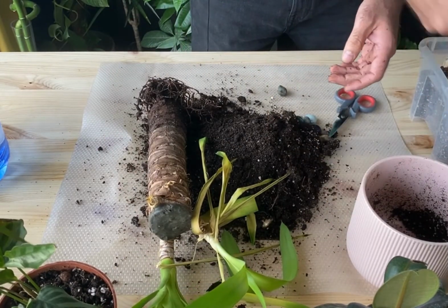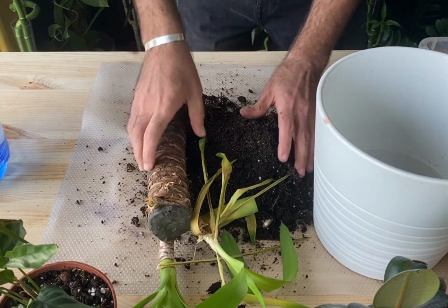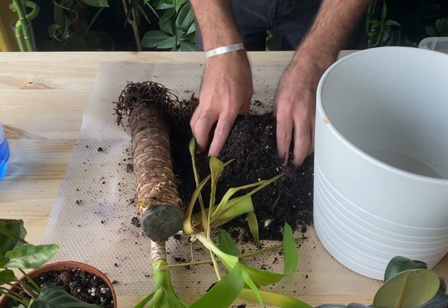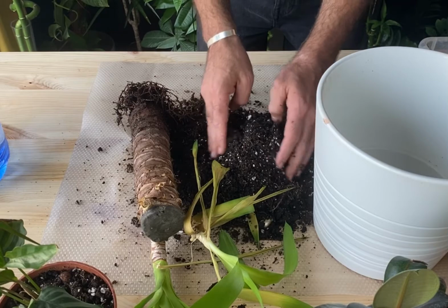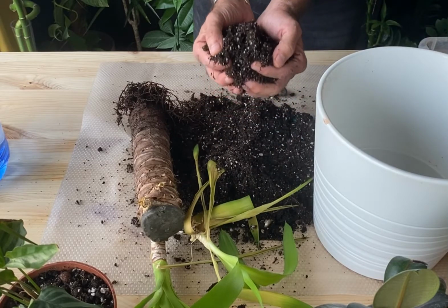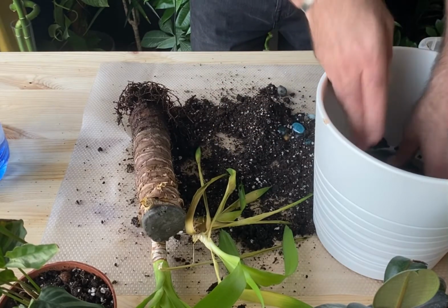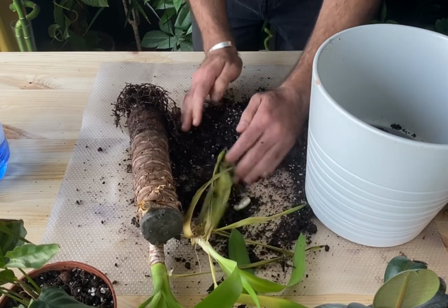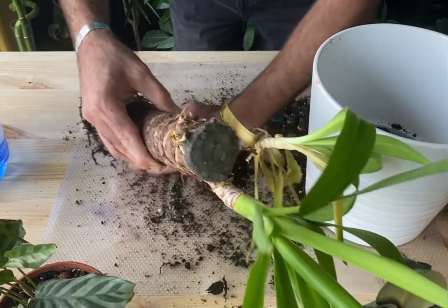As I told you already about my potting mix, 2 parts of normal potting soil, 1 part of perlite, and 1 part of the sand for easy drainage. I'm going to use some of the old soil in my pot because I don't find anything wrong with it. So I'm going to put this one at the bottom because there is nothing wrong with the old soil. This is how I'm going to do it, adding some more. Maybe a little bit more.